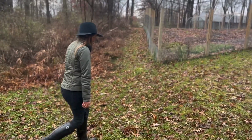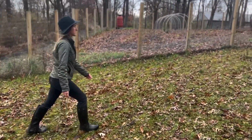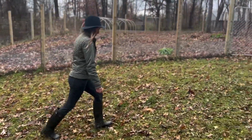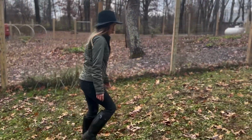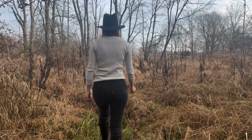Permaculture is all about finding ways to work with the land, finding creative and holistic solutions to improve it, not only for ourselves, but for the other wildlife that live here and generations that will follow. It's about creating a system that works synergistically.